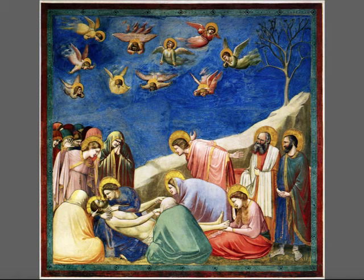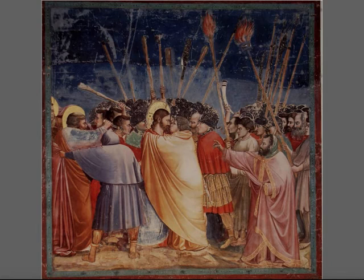The other work that's on your list is this one. It's called The Kiss of Judas. And it shows some remarkable features. It's a night scene, so it's a darker blue. And you can see some torches and things. So it occurs at night. But you can see how he's organized the picture in such a way as to amplify the action.